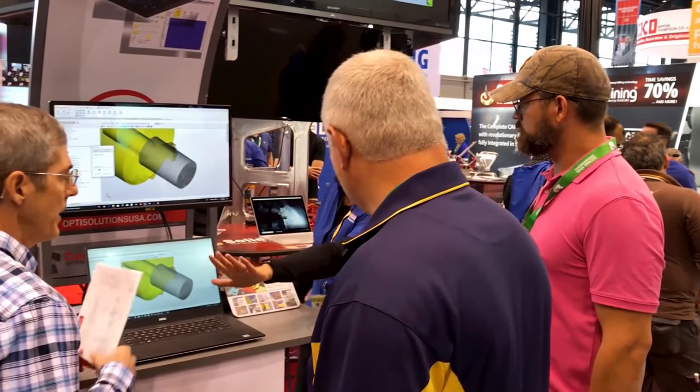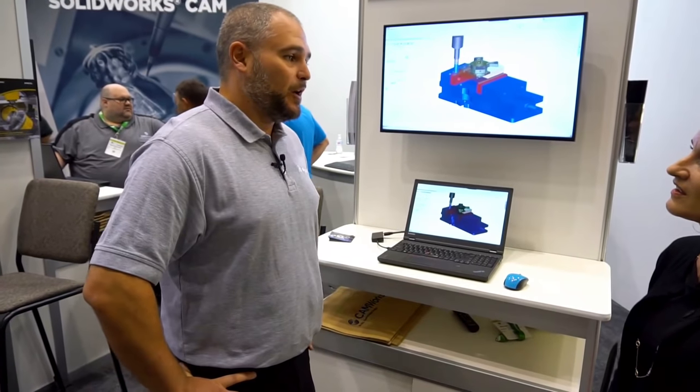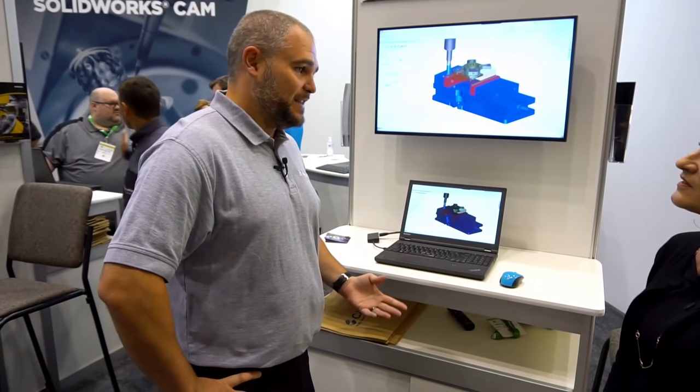So Mike, we're here at IMTS. SolidWorks is everywhere at this show, but SolidWorks CAD, everyone knows that. SolidWorks CAM, that's pretty new. So first thing everyone needs to know is SolidWorks CAM Standard comes with every seat of SolidWorks. Starting with SolidWorks 2018, we actually released SolidWorks CAM Standard and SolidWorks CAM Professional. CAM Standard is available to anyone on subscription, so every seat of SolidWorks has that.